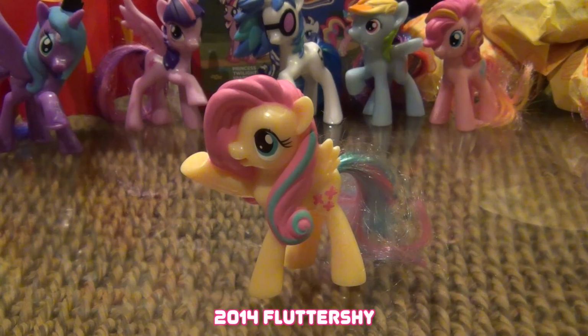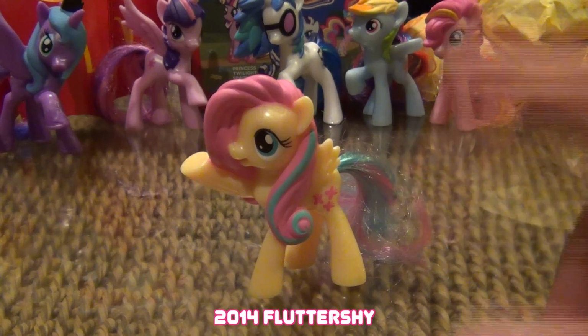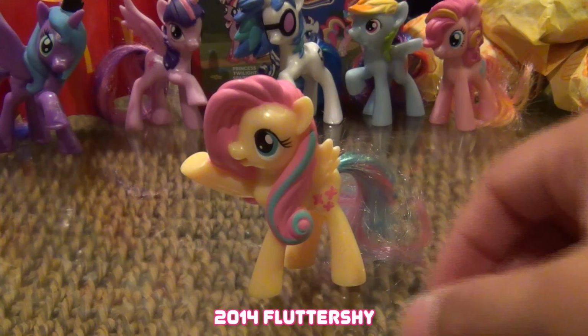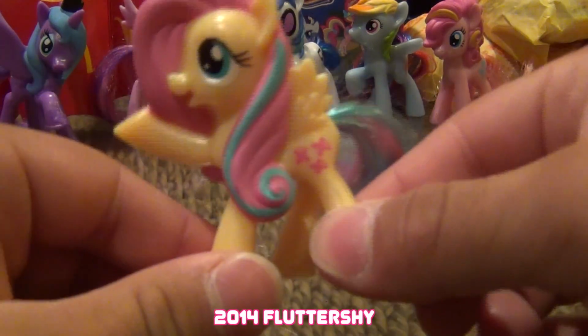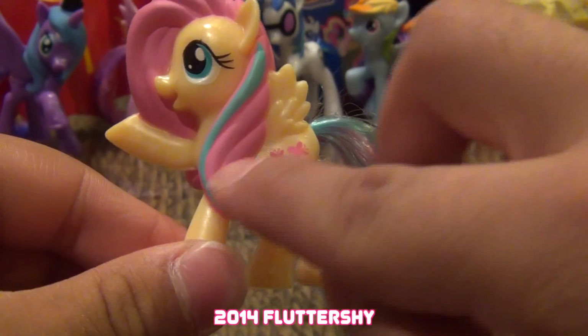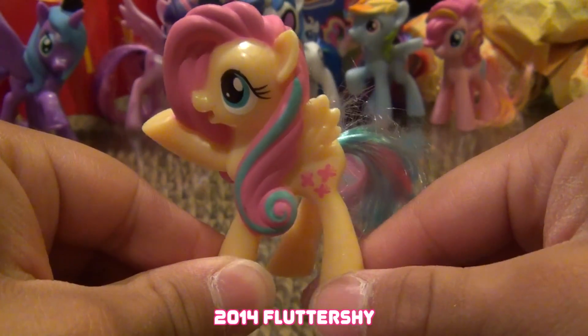And now we have Fluttershy, and she's just adorable looking. I love this pose that they have her in with her hand out. It's actually the same mold of the toy that they used for the 2011 toys, but I think it looks fine. It's really cool. You can see here that she has this turquoise blue streak in her hair. I suppose that's supposed to be the rainbow power.